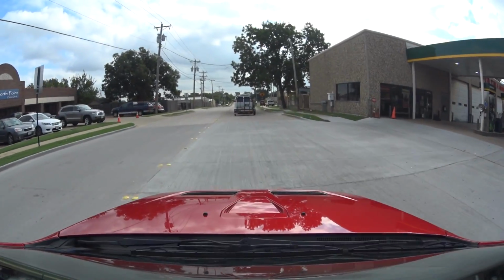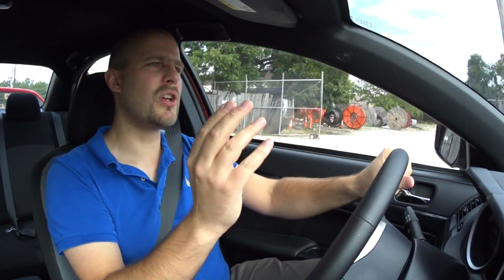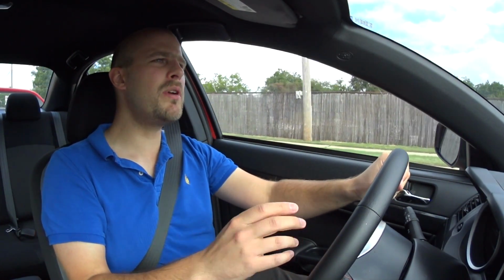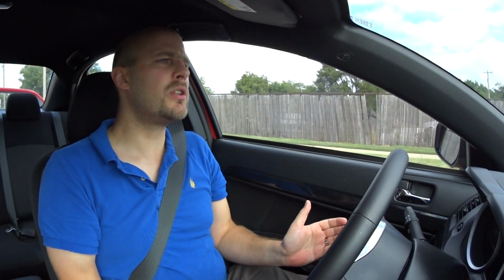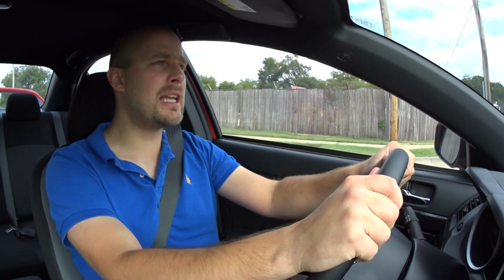There's a nice weight to the steering wheel too. It's not electronic steering, it's still hydraulic, so you still get that nice feel. And it's weighted right too. You don't get that, oh, now it's all of a sudden really, really light. No, it's always the same. At least it is from where I'm sitting, and I like it a lot.